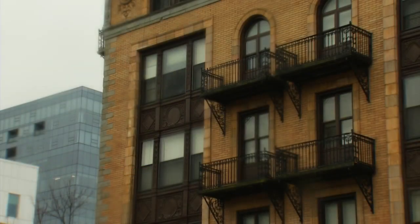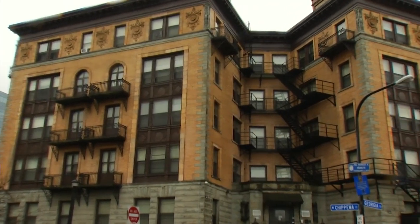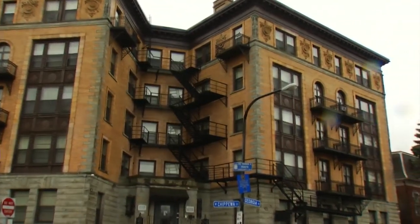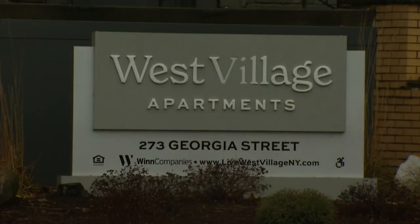Why Western New York? Why do you have an eye on Buffalo and preserving buildings here? I personally fell in love with the community, fell in love with the city of Buffalo, fell in love with the West Village neighborhood where these 10 buildings are located. And we love buildings with great bones. Our company specializes in historic adaptive reuse and historic preservation. We also specialize in preserving affordable housing that's at risk of either market forces or expiring subsidies.